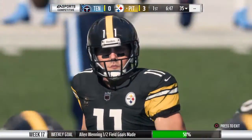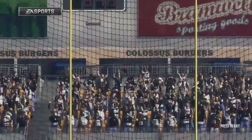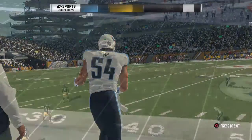So the opening drive for him here on their home turf results in a field goal. Now that's the way you want to get things started. Your stadium, your crowd, you've got the ball, put points on the board first and let everyone start to celebrate.